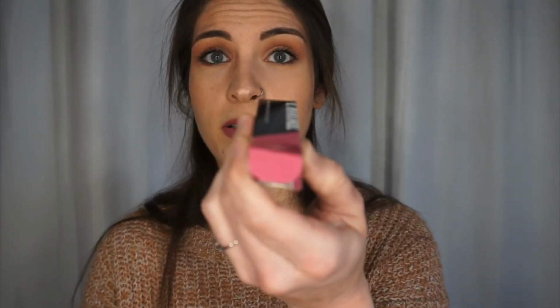Okay, I actually like this better than I thought I was going to. It's super creamy, super easy to apply, not nearly as pink as it looked on this thing, because I mean, look at that part, not that pink, so that's good. Already dried down, which is awesome. I think I actually might like this more than I thought I was going to.